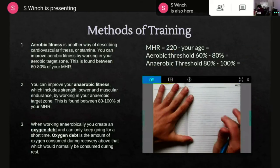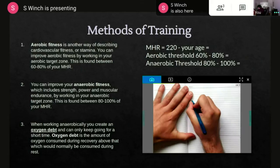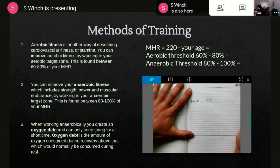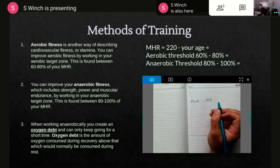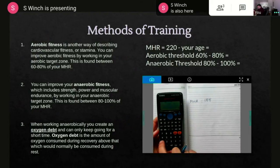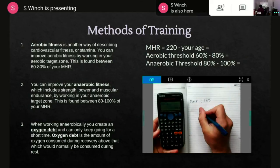You've got 220 minus my age, which would give me 180. So my maximum heart rate is 188 beats per minute. Okay, that's the maximum heart rate. In terms of my aerobic threshold, which is 60 to 80%. Well, for those at home, and again, you could use your phone or a calculator, if you just type in your maximum heart rate and times it by 0.6, that will give you 60%.